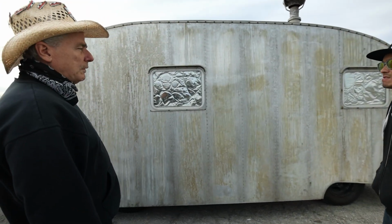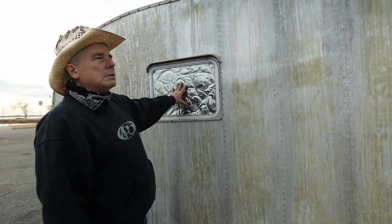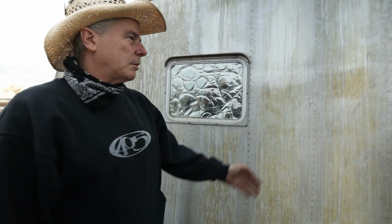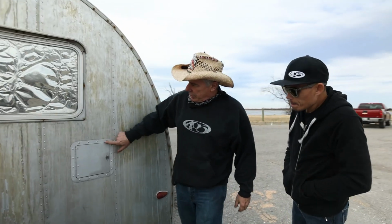We did not have to move any panels. We just wanted to match this one to the driver's side so we could look straight out. And then we wanted to add this one just to make it look period correct. This here is new. This is our gas door.